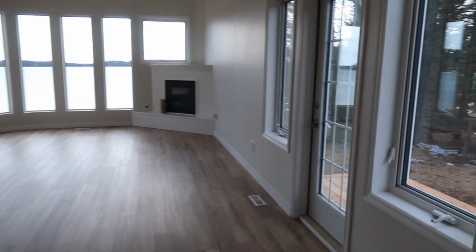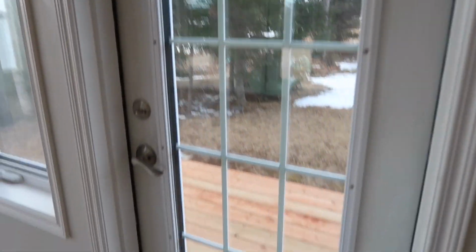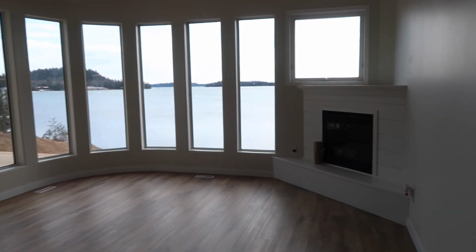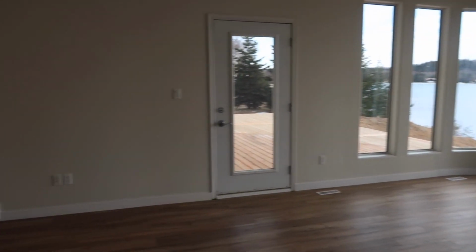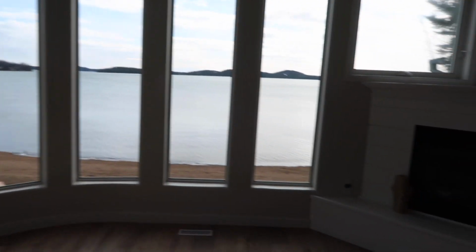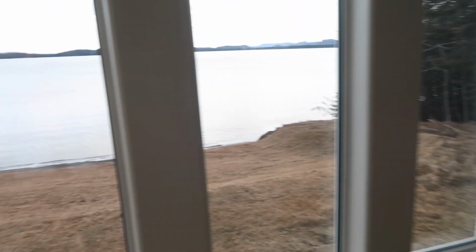Now over here through the kitchen is the family room. Off the family room there is another door with a little deck where you can go outside and access the yard. Our neighbors also have a gorgeous home over there. There's a fireplace in the corner there. The windows are stunning, and there's another door heading out onto the deck. The deck is huge, so you need a couple of doors to access it from different areas of the home. And then again, the view outside onto the lake.